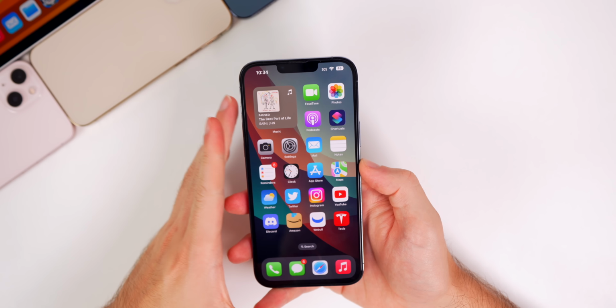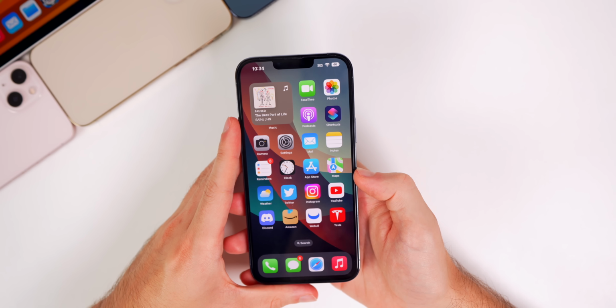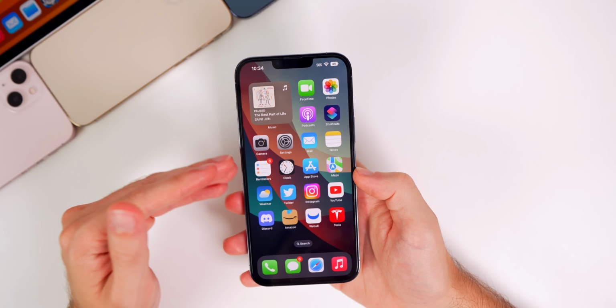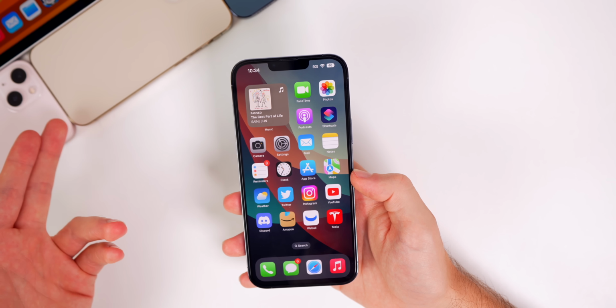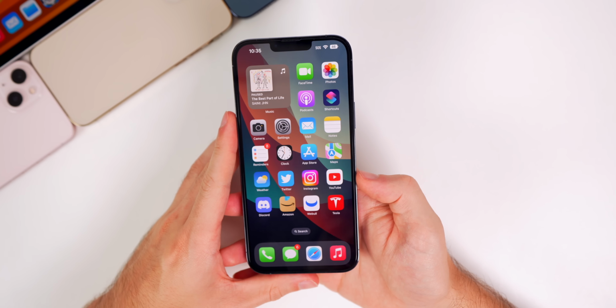So there you have it, guys. That is the latest batch of Apple news from this past week, along with some additional features and changes found in iOS 16 Beta 6, and also an update on iOS 15.6.1, which is a vital update. You have to go update right now, according to the media.